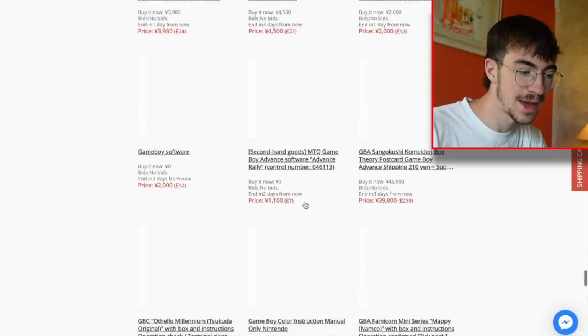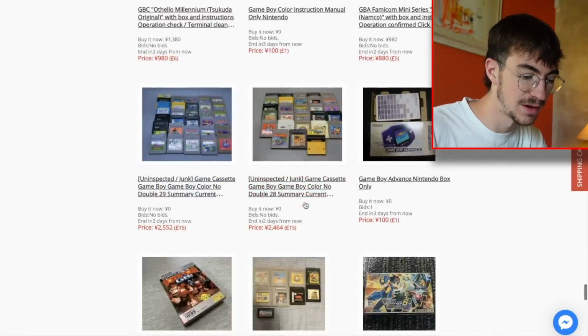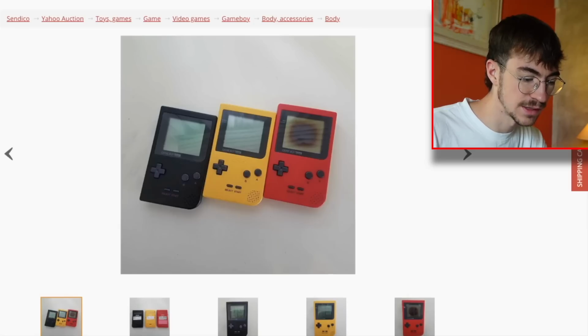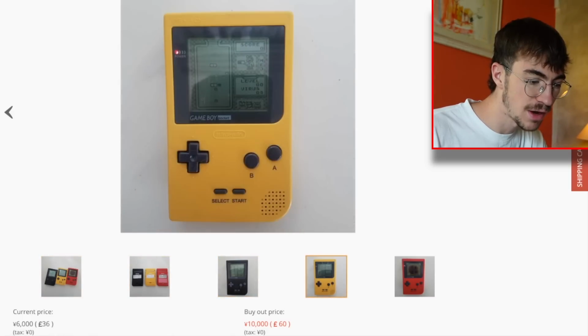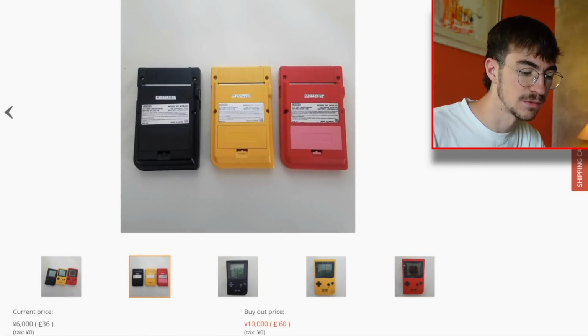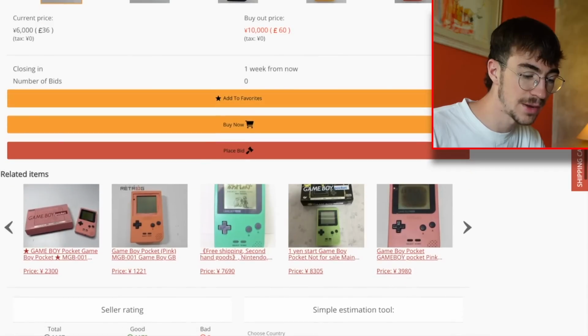Sometimes I watch when I'm editing these videos back and I see that I've scrolled past a good bargain and I never bought it. Kind of annoying. Right, we're going to take a quick look at this one then. So this is £60 to buy. We've got 3 Game Boys. They actually look in rather good condition. I would say that's a solid buy for someone right there. So what are they? £20 each. That's really not a bad price at all.